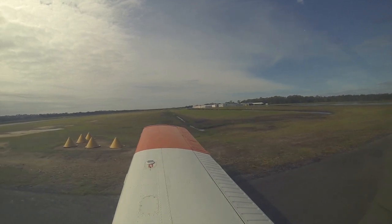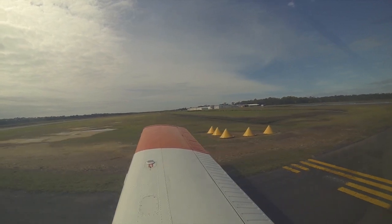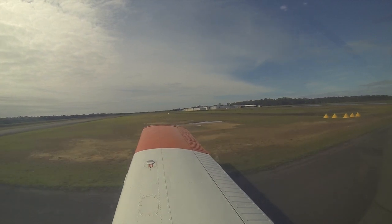Redcliffe traffic, Tomahawk, Tango Lima Alpha, enters and backtracks runway 07. 4 seconds, Redcliffe. Redcliffe traffic, Mike Victor Whiskey is clear, this is 7, Redcliffe traffic.